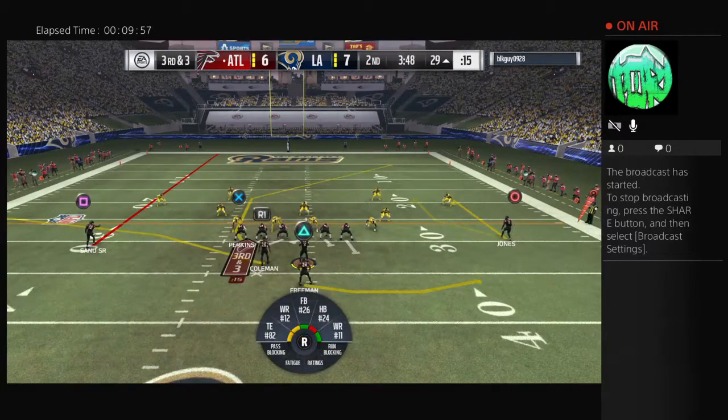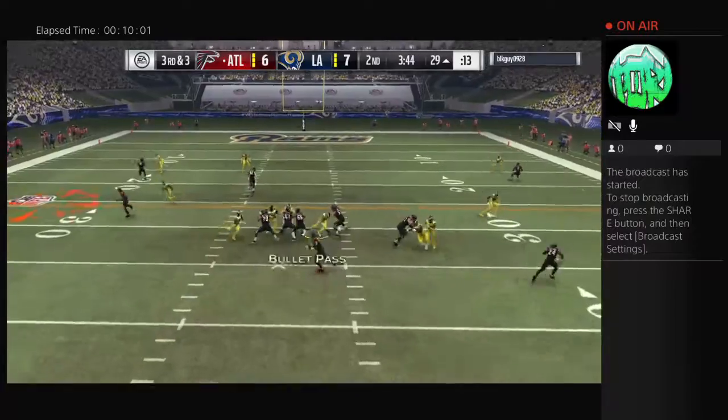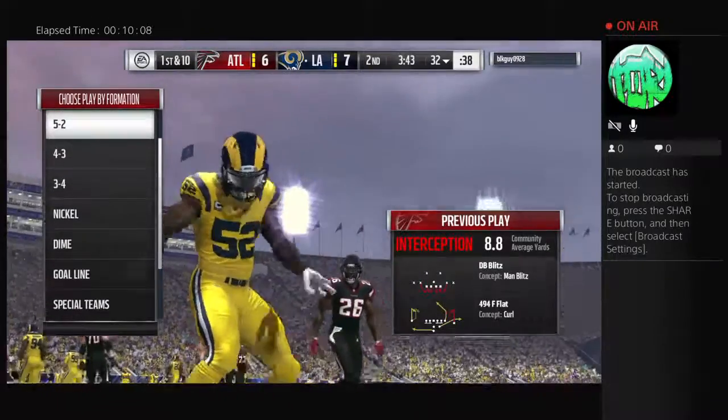So 3rd down, and defensively the Rams have added 2 extra DBs. Ryan now to throw up. He rifles one that's intercepted. Picked off by Alec Ogletree. Rams offense back onto the field.